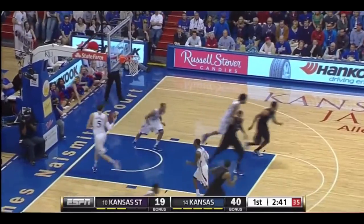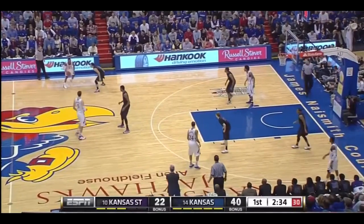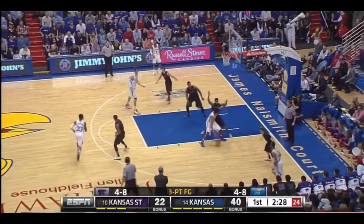Rodriguez 3-ball knocks it down for the Wildcats. Trying to get something together here in the last 2.5 minutes. Something to build on. Well, that's exactly right. If you can get it to 12, you can get some stops, get a couple baskets. You want to give yourself a chance.